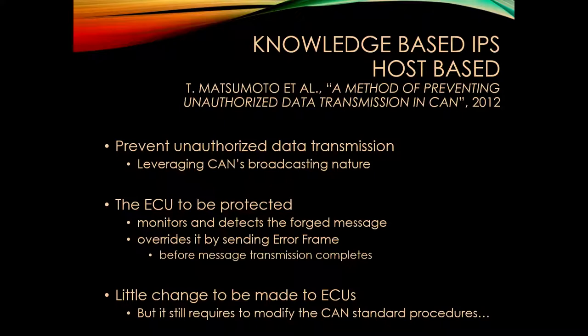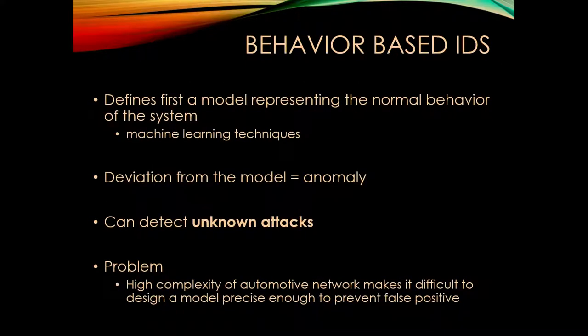So as soon as it detects that, it will send an error frame, which basically sends a message to everyone on the bus saying, guys, there is an error. Don't take into consideration this packet. So this was knowledge base. But then, like we said, it's really hard to come up with solutions in order to detect, let's say, the unforeseen attack, like the famous zero-days, for instance.